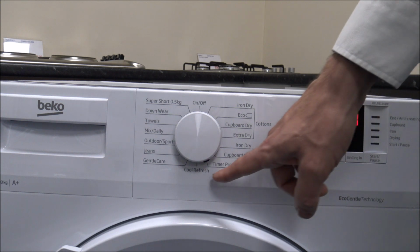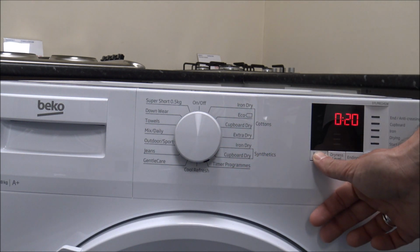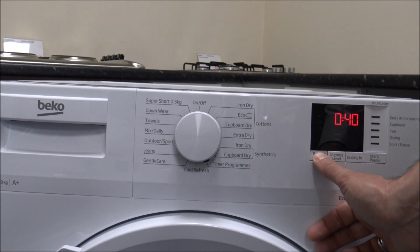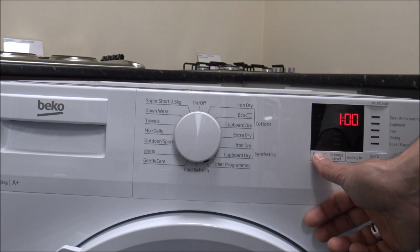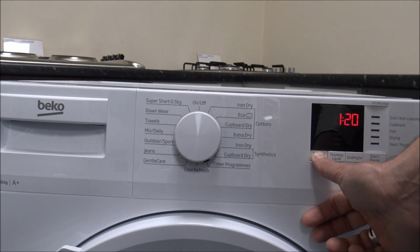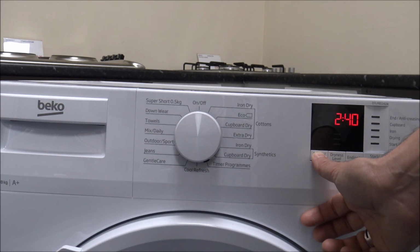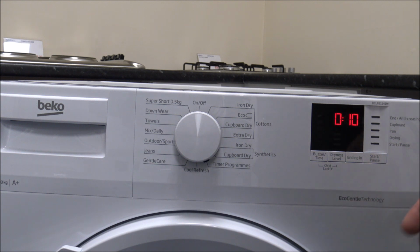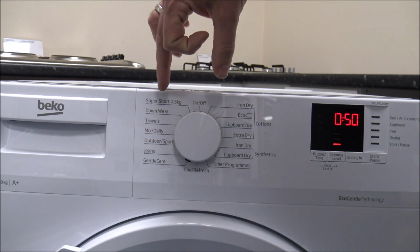But you have got along the bottom here, this is called timer programs. And what this allows you to do is to set the program time manually. So if you know that you want something in for an hour, then you've got that ability. But what this will do, this will actually run for over 2 hours. So it's 2 hours 40 minutes, and then it just goes back to 10 minutes. So if you know you want to put something in for a certain time, then that could be a useful program as well.